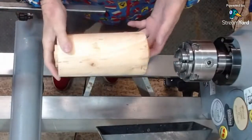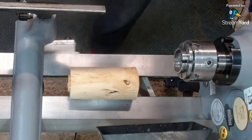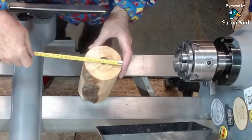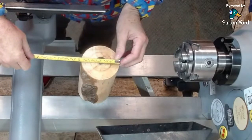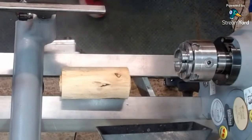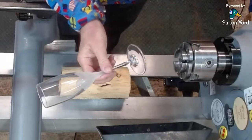Piece of cherry. How big is it? I can't remember. It's not as big as the ash would have been. It's smaller than the ash. It's 7.5 inches by 3 3/4. I've already prepared the tenon on. I put a tenon on both ends because I thought I might be making a lid, but I'm not going to. And what I intend to make is a wooden version of one of those, a champagne flute.